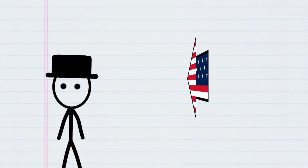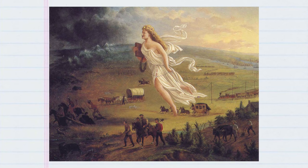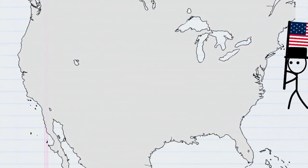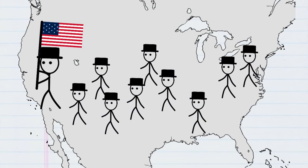This was a turning point in American history for several reasons. It was the start of Manifest Destiny, which was the Americans' belief that it was their right to expand and settle coast to coast across North America.